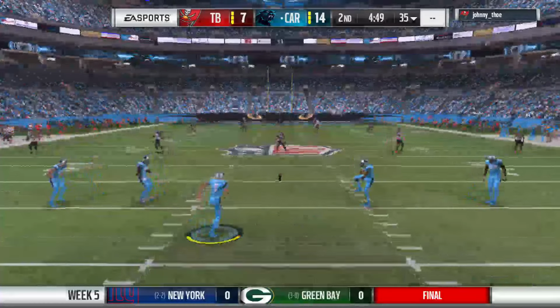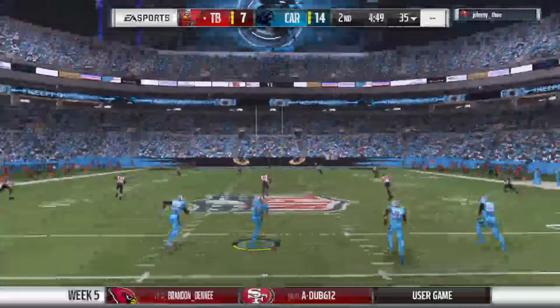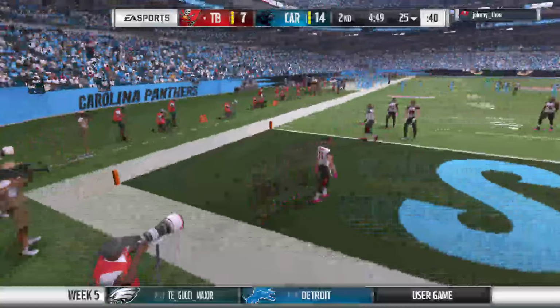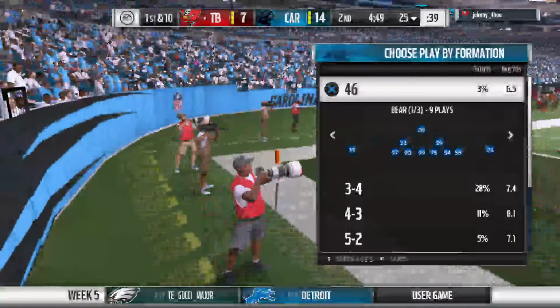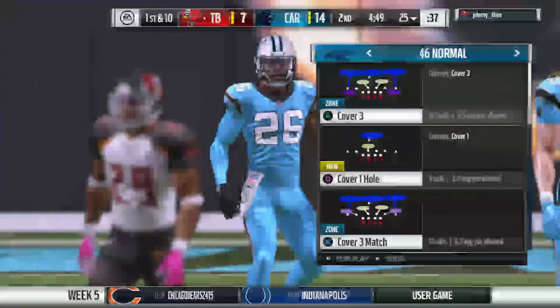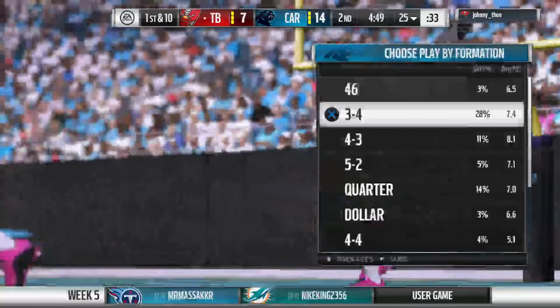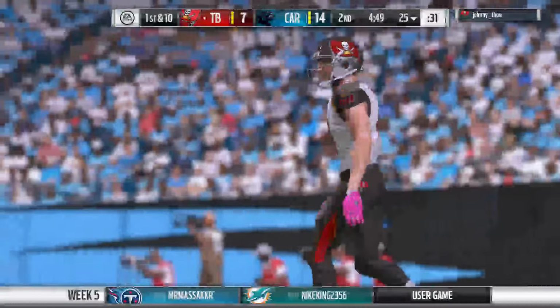The Carolina kick team is out there ready to go, and they kick this one away. And this will be a touchback. Last year would have come out to the 20. This year they'll move it out to the 25-yard line. And now the Buccaneers offense gets set to head back onto the field.